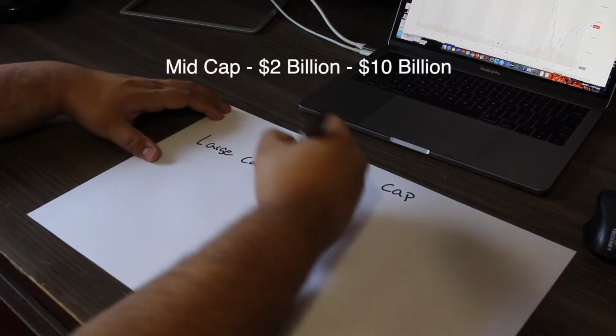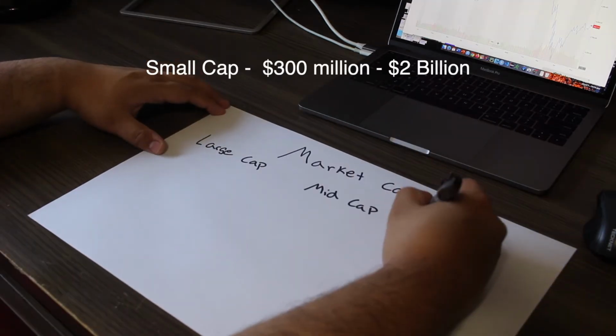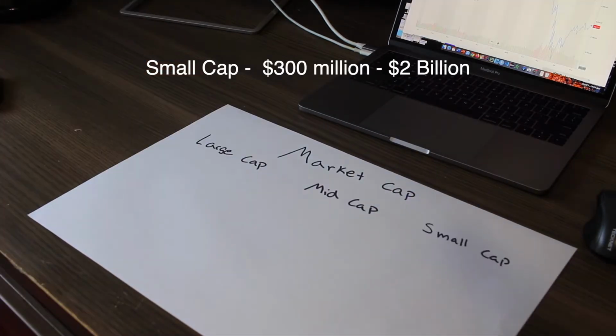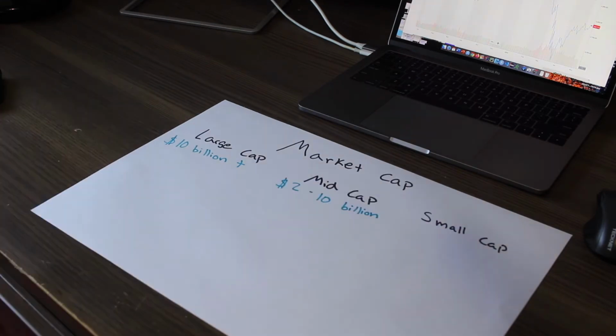mid cap, and small cap. So generally, large cap is said to be companies that are worth 10 billion or more. Mid cap companies are said to be companies that are worth between 2 billion and 10 billion. And small cap companies are said to be those companies that are worth 300 million to $2 billion.